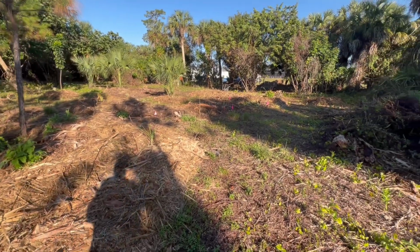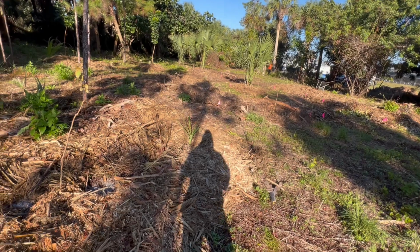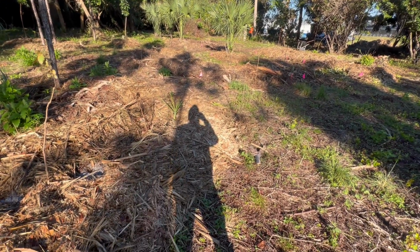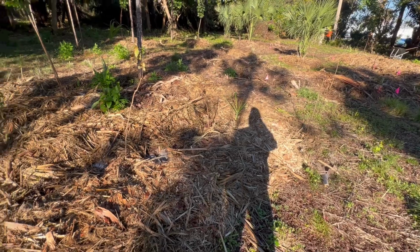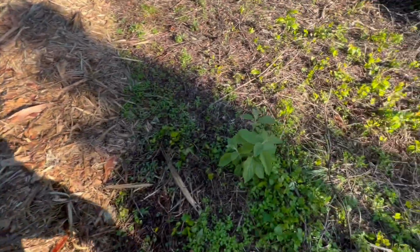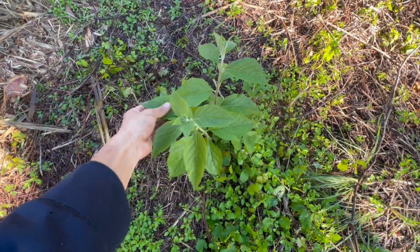Active management is sort of like I'm imposing my will, so to speak, on this land and making these beds so that I can actively plant stuff in there that I want. Whereas passive work is sort of just letting Mother Nature come with what she has in the seed bank.